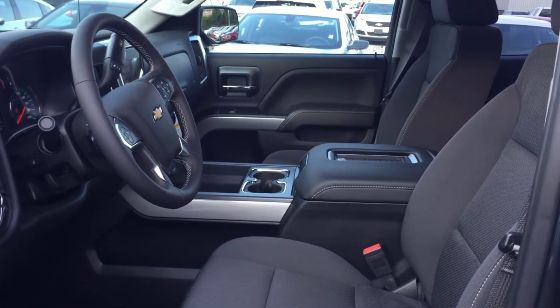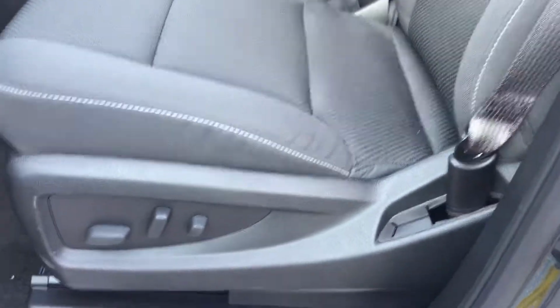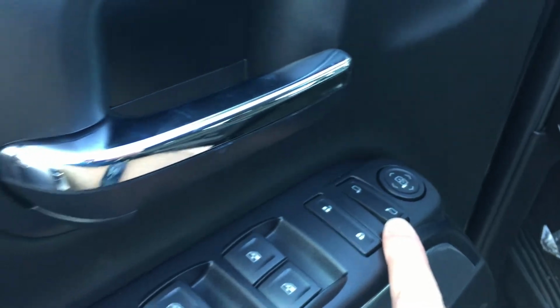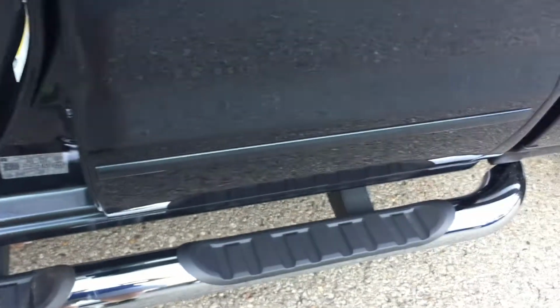All right, looking at the interior, you can see that the upholstery is all cloth. You have the buttons there for the 10-way power adjustable driver's seat, including lumbar support. You have the Z71 branding there. Lots of room and storage in the door, power windows, power locks, and power mirror for driver and passenger. Child safety lock for the rear windows and locks. And again, the tube assist step chrome door to door, very sharp.